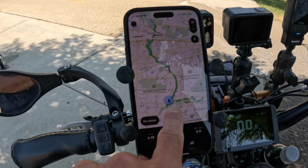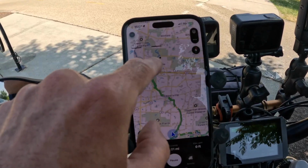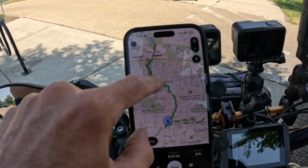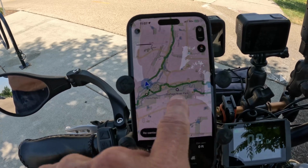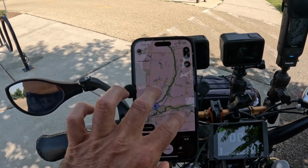So starting here at Knoch Knolls Park, we're going to go all the way up following the West Branch Trail, all the way up to where it meets the Illinois Prairie Path Aurora branch in Warrenville. Then we're going to make our way back to the park right where we're at right here. And then we're going to go down and explore these areas over here, all of which is unexplored territory for us. So we're really looking forward to checking this out.